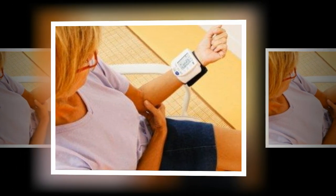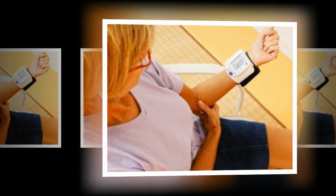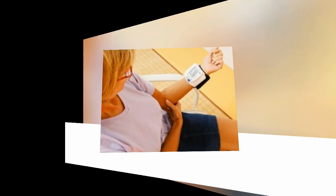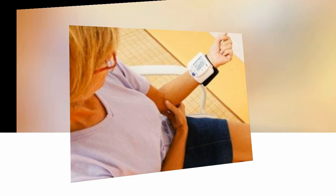Ease up on salt. It's a prime offender in raising blood pressure. The American Heart Association recommends that people with hypertension keep it under 1,500 milligrams a day. Check your food labels to see how much you're getting. If you cut back gradually, you're less likely to notice the difference.